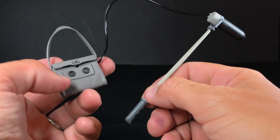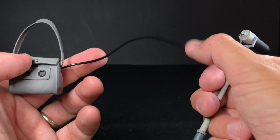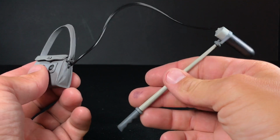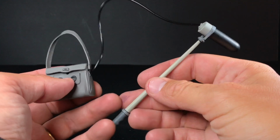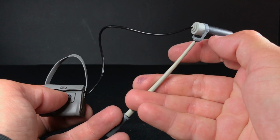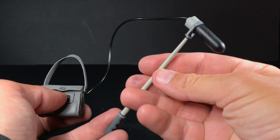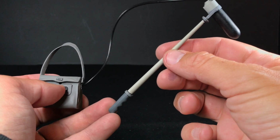You got this wire that connects the bag to the microphone. It's this very nice hollow tubing. It's pretty durable. Doesn't feel like it's going to snap or anything like that. Maybe it'll pop out the back, but I don't know. It's all right. It's connected to the back of the mic here. The mic is able to move up and down, so you got a little bit of articulation with this, depending on what direction he wants the microphone to be pointing.